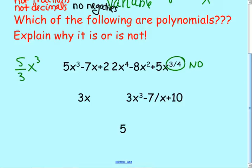How about this one? That's a polynomial. Okay, Jack? Because the exponent, what is the exponent? No, that says 3 times x, that's a 1. Because how many x's do you see? 1.